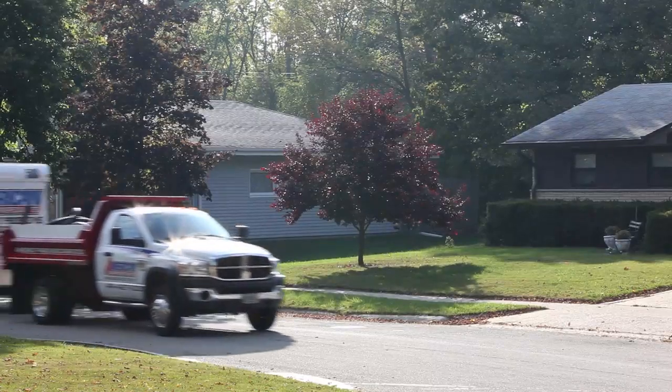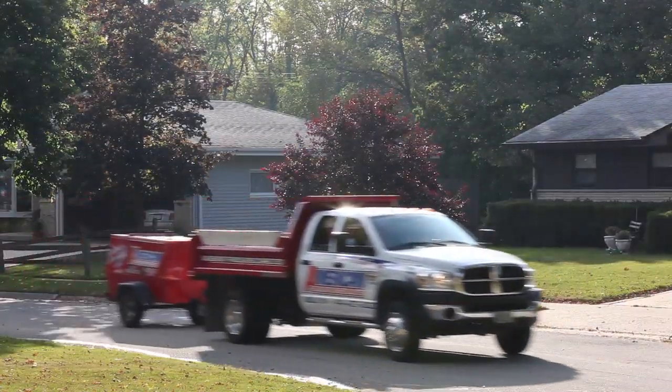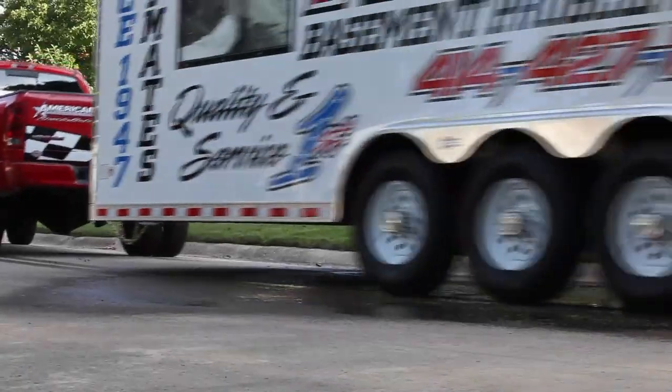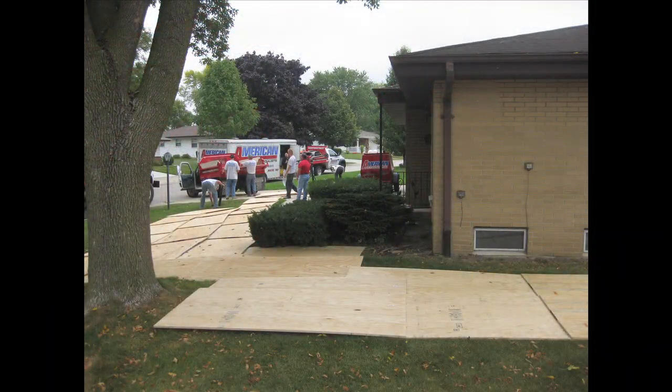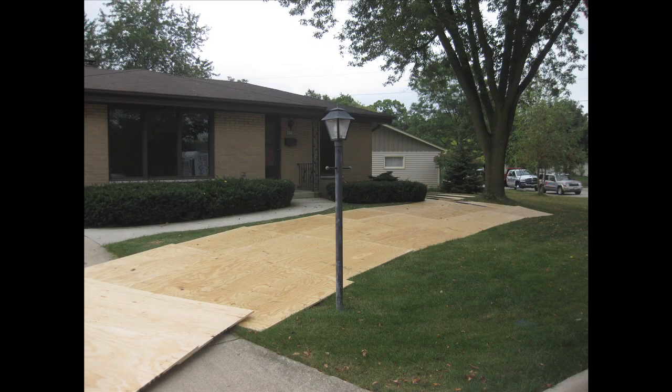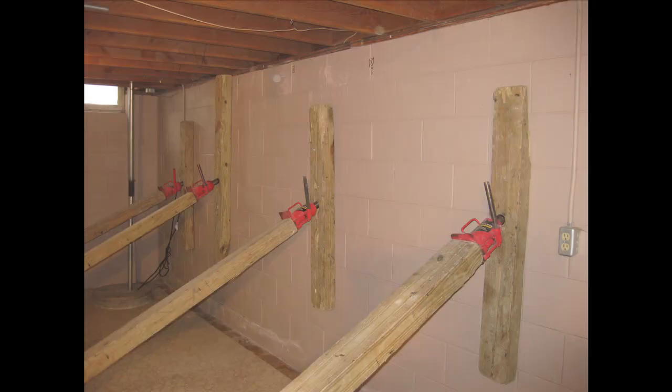American Foundation Specialists recommends a full excavation down to the footings. And so here comes the crew, 7:30 a.m. for about a 10-hour day. Plywood is laid down to protect your lawn. We use small equipment to get in and out of tight places, and in some cases, we use hydraulic jacks to support the walls while excavating.